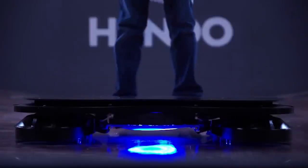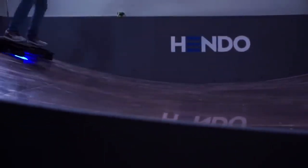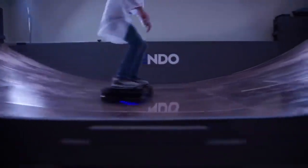But for the next couple of decades, you can forget about the opportunity to get to the office on such a board. This hoverboard is only able to fly on an aluminum or copper surface. It's basically uncontrollable and emits a loud piercing sound, which makes this invention almost pointless.